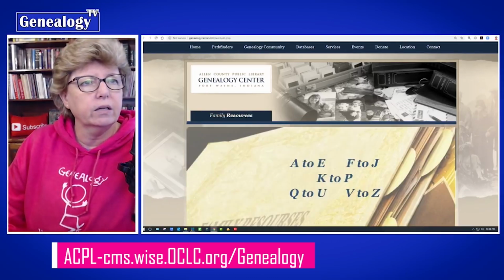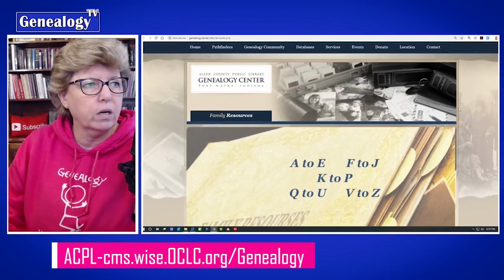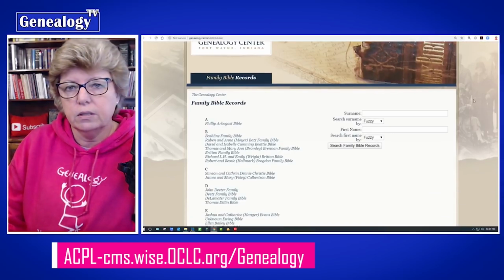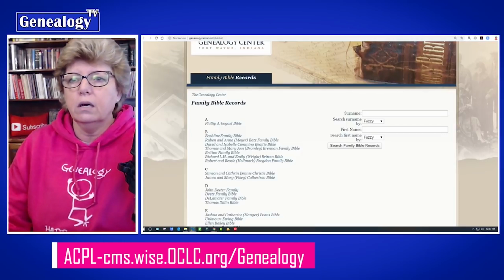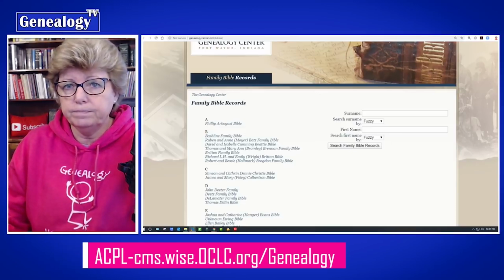Okay, Allen County. A couple other places you can search are the Family Resources on Allen County Public Library and the Family Bible Records. Those are the three areas that I'm pointing out, but there's a ton of information on the Allen County Public Library website.